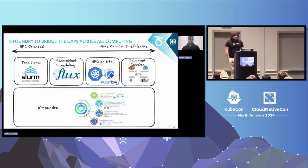Now that we understand our roadmap and how we have gotten here, it is worth understanding that K-Foundry aims to bridge the gaps across all computing. We would like to leave the underlying infrastructure the way it is, and interact with it without having to make any changes to it. We wanted to leverage cloud technologies that were already open source technologies to have more flexibility.